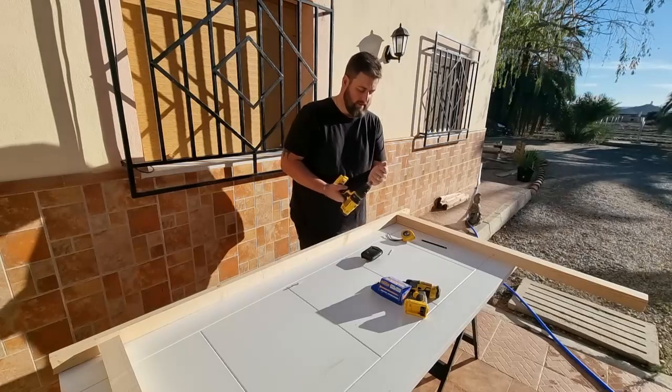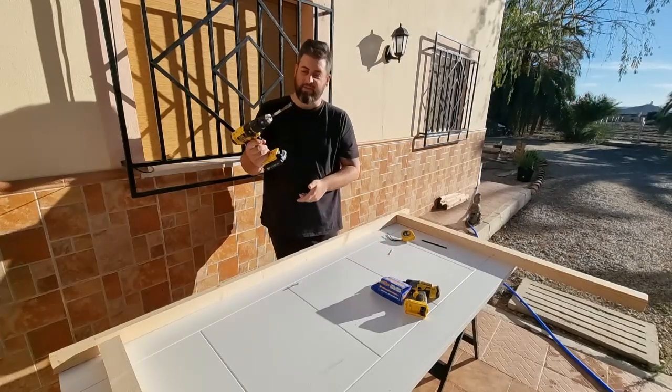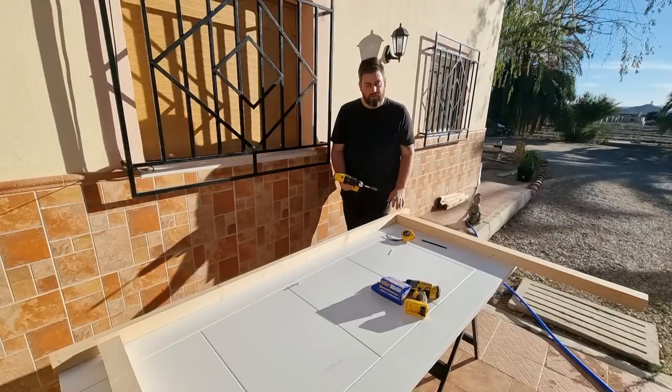I can't find my countersink piece anyway, so I've decided I'm going to use this piece instead, just to take a little bit off the tops of the screws so they don't stick out.